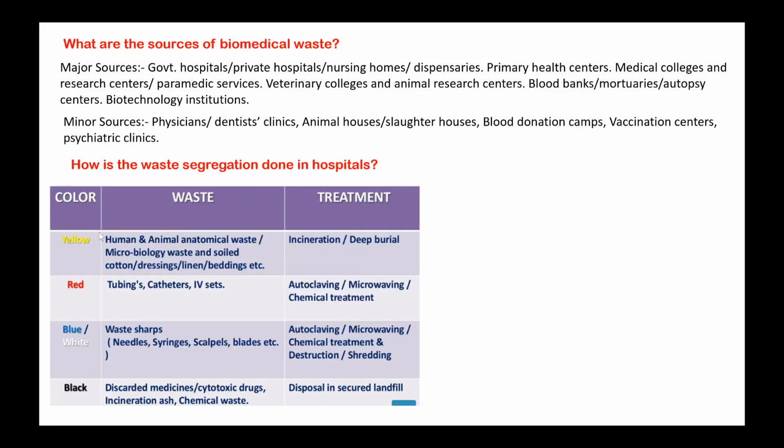Usually these four types of color codes are used. Maybe yellow, red, black, but it may be blue in some cases or white. It may be alternating or it may be different in different places. But commonly you will find yellow, red, and black in most hospitals. And the fourth one may be blue or white. And what are the waste types that go into each? So this picture, if you remember, it is easy for you to answer in the exam.